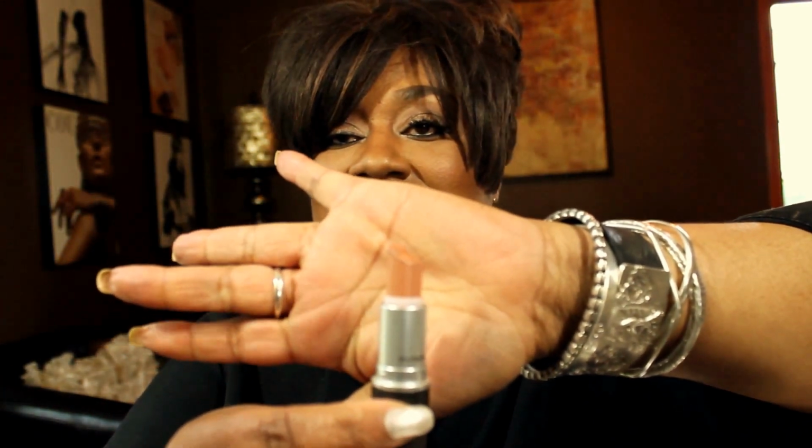The next one I'm picking up is Modern. I believe that's how you pronounce it. But here it is right here. Again, that's just a beautiful nude. And you know, a lot of times, and I've got some transition shades I want to go over with you too, I put some frost on top of them and, you know, just change it up. There it is right there.